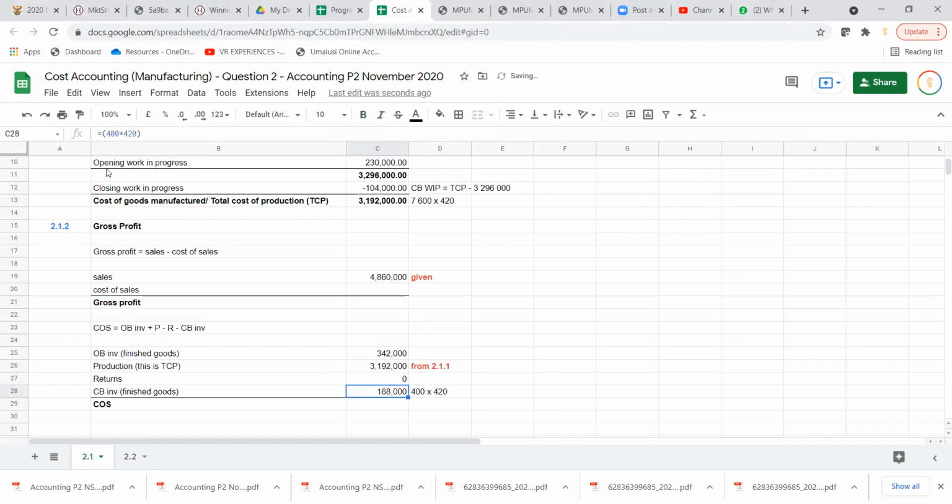But now remember, this must be minus because the cost of sales formula says opening balance plus production minus returns minus closing inventory. So cost of sales will be the sum of that. So then we can plug it in. So our gross profit, what's our gross profit formula? Sales minus cost of sales equals gross profit. So our gross profit is a rand amount of 1940.